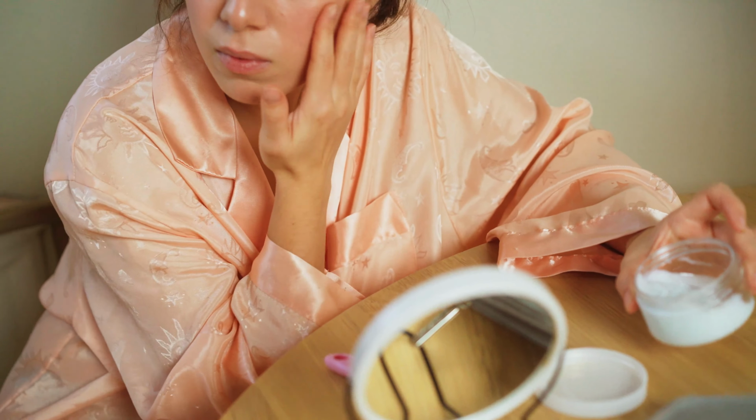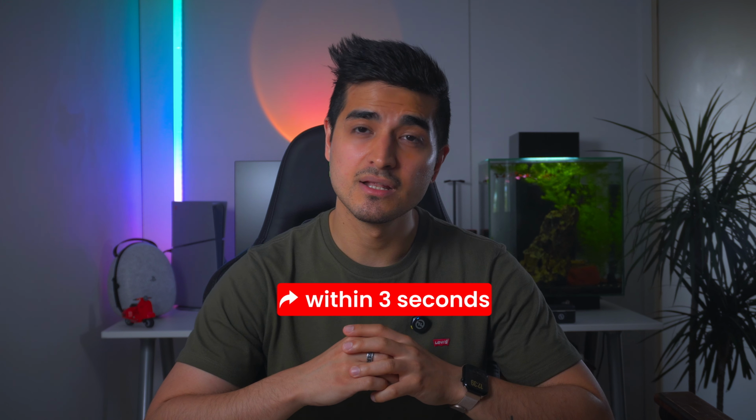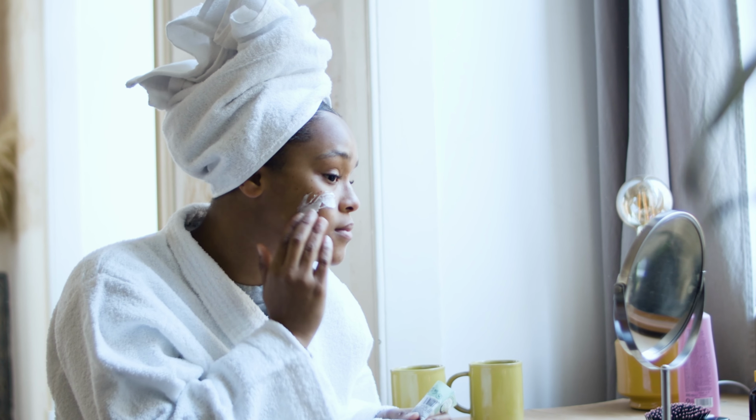Immediately press in a hydrating liquid, a toner, essence, or hyaluronic acid serum, within 3 seconds. I recommend you do this consistently for 7 days. The chronic redness around your nose and cheeks will drop by half, simply because you've stopped your skin's water loss. And the last step, the barrier seal. You need to protect your ceramide brick wall. Apply a moisturizer rich in ceramides, panthenol, or Centella asiatica.